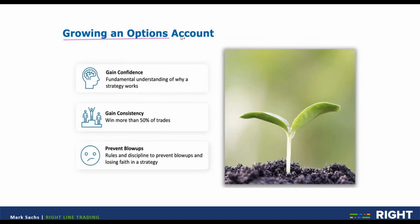But that's a part of the system that I only acquaint the traders with who come aboard. It's a way of repairing the trades. You need a little bit more money in your account to employ it. But when you do, it really, really pays off tremendously.